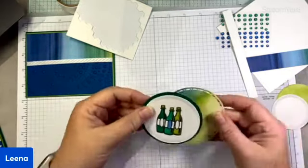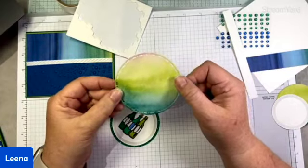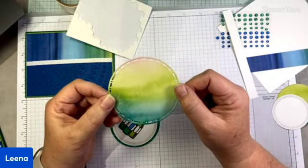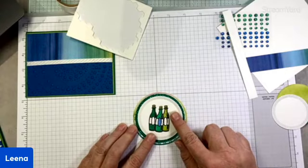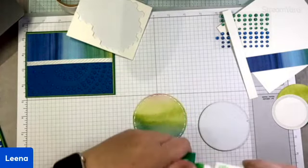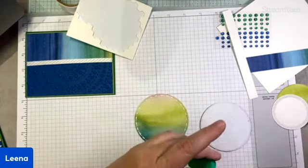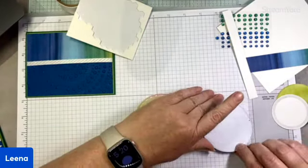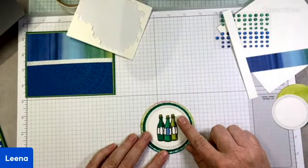And then this is going to get glued. So this is more of the same paper pack, just different sheet, that again, I've die cut using the Spotlight on Nature dies. And I'm going to center my glimmer circle in the center of that and glue her on down. Just like that.